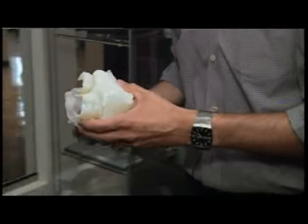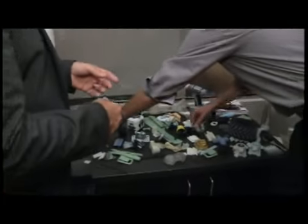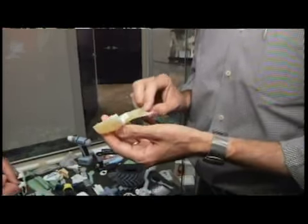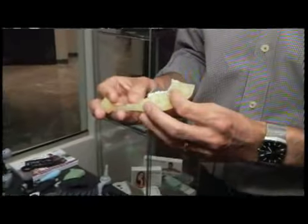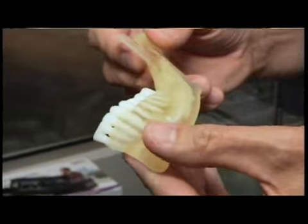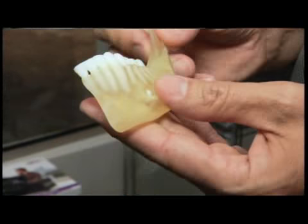What I found interesting was that jawbone that you had, because you can actually see the teeth in it. Yes, that's another one where, again, medical data, MRI data, is being used to go through and print out this kind of thing.